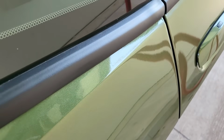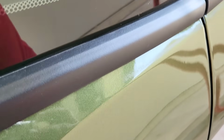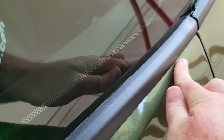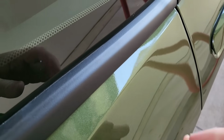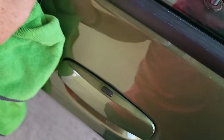I was like, maybe that's just tape or something and it's just not coming off, was my thought process. I was like, let me just put some elbow grease on it and see what happens, right? But no, it's still there. So that's not a sticky thing. That's a, y'all didn't clear coat this properly thing. And now that it's clean, you can see it all up here at the top, all the way down.